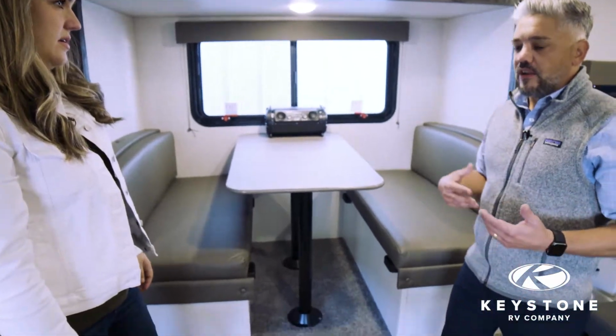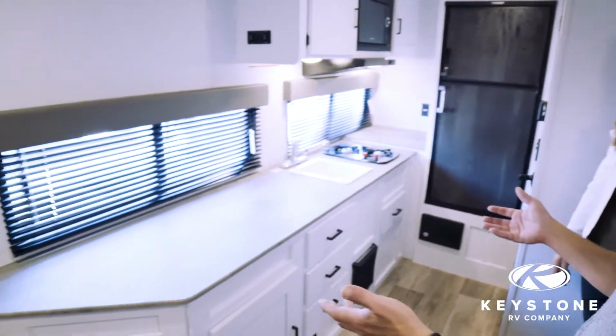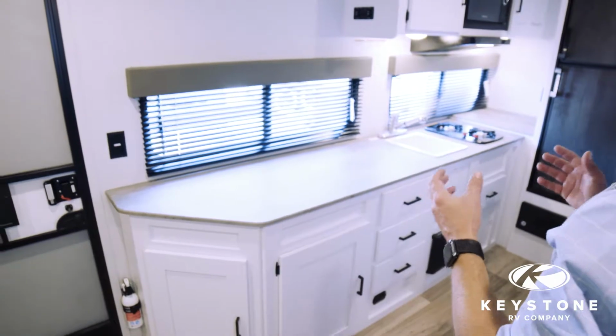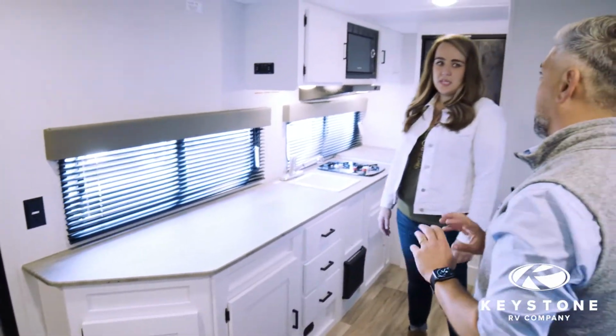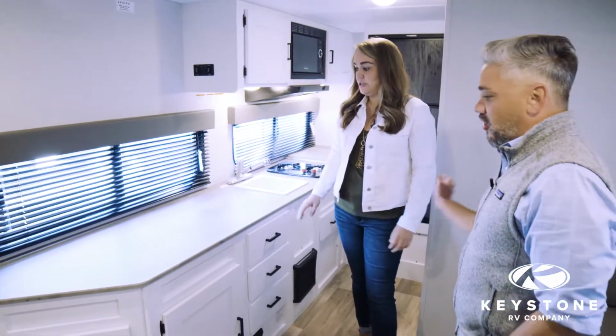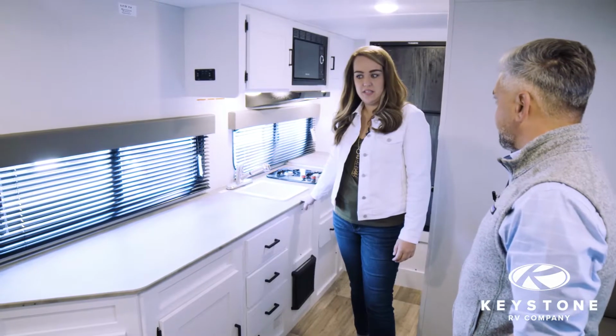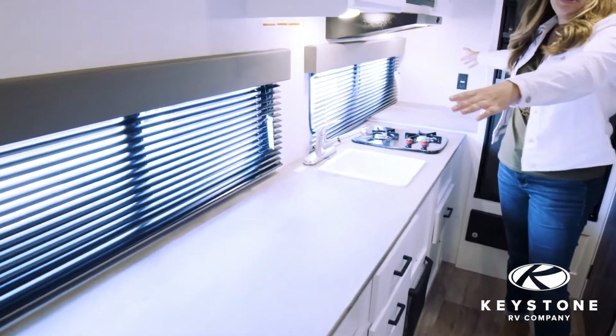So, and then as we come around here and we start to look into the kitchen area, this is a big feature that we want to knock out with this new 174 RK: countertop space and storage. We know that those things are typically lacking. That's usually lacking in little guys. Yes. So ton of countertop space here. Yeah, and you guys completely nailed it. It goes all the way to the back wall. I mean, it's probably 2/3 the length of this RV.